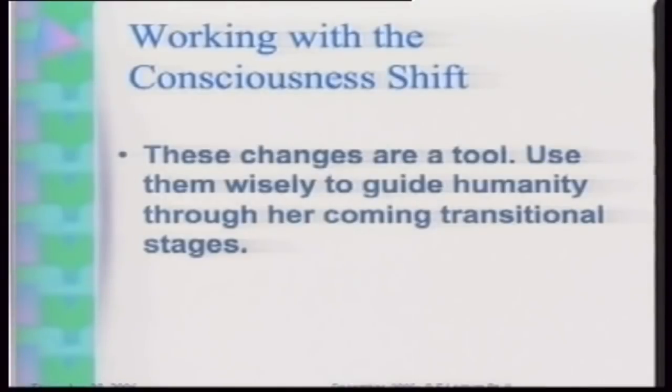just as you approach the speed of light and everything seems the same, the world around you is actually going by faster. The same thing is happening to us. We are going through a quantum time shift. And this quantum time shift is speeding up our days, which is why many of you may feel that you can't do enough in a day. Well, that's true. There's not as much time in the day. Now, these changes are really a tool.